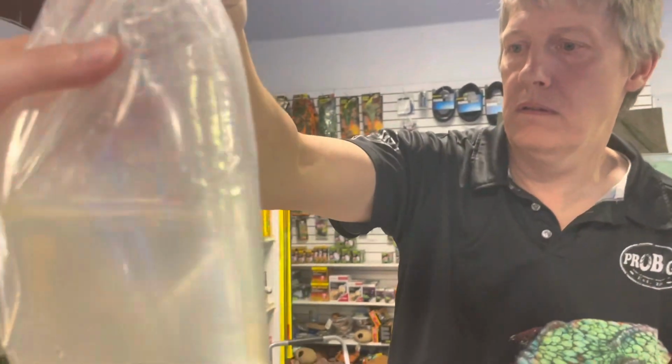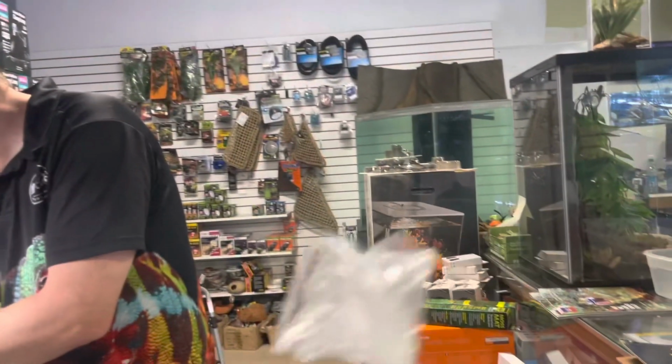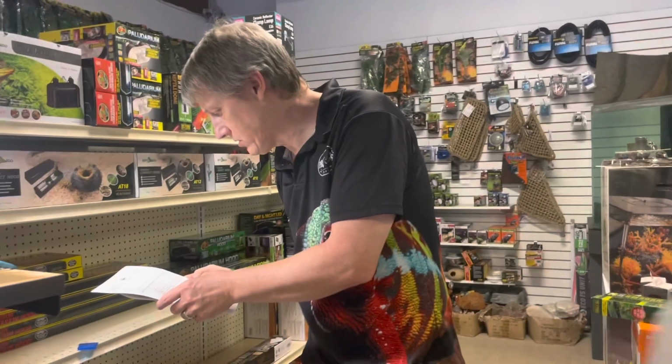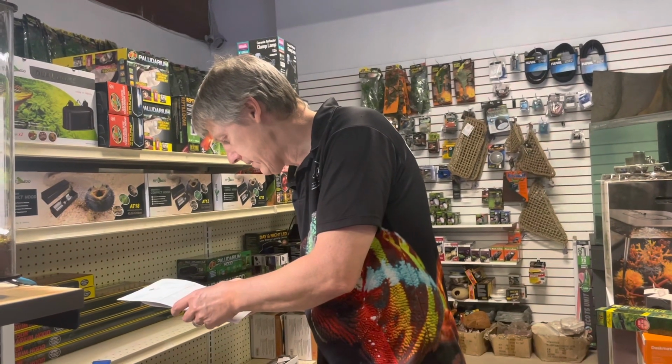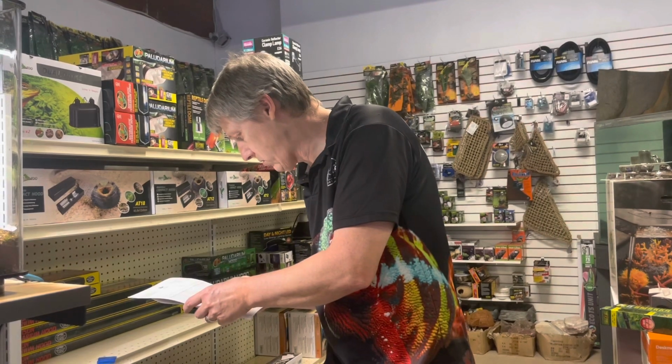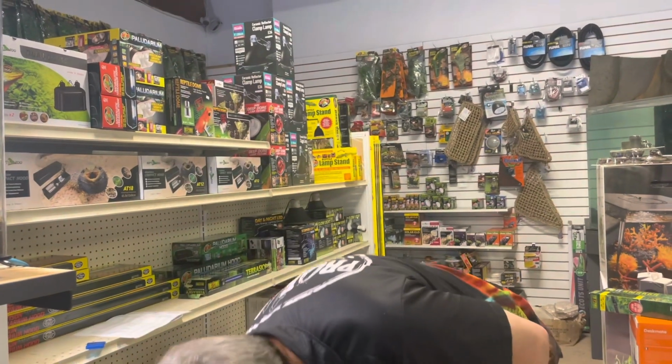What's up there? Which tang is that? Valencia puffer, which one that was. Oh, that's just a Jardini sail. No, that was a sail. Gold rim. Could it be a gold rim tang from Fiji? Must be. Okay, gold. Man, I got more tangs than I realized.